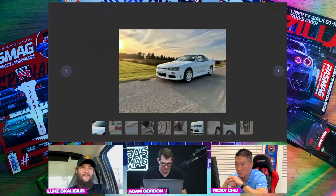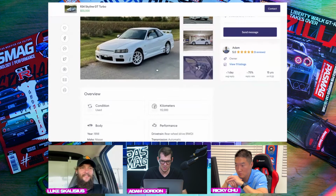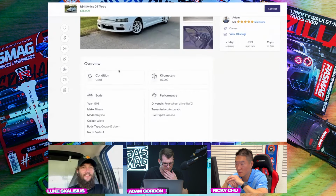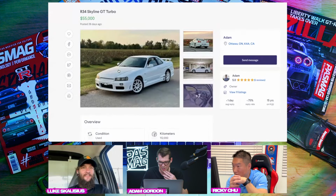Okay, well, it looks okay. No engine bay pic is mildly concerning, because what are you hiding under this weird kit? His name's Adam. I already don't trust him. Is that you?